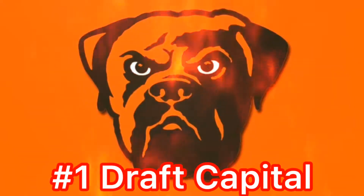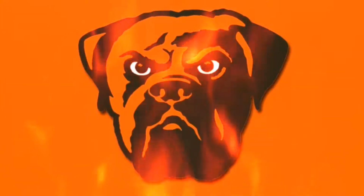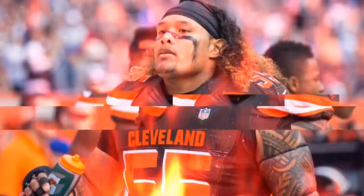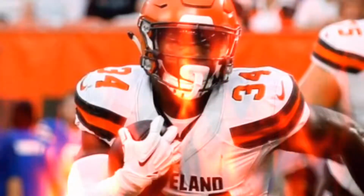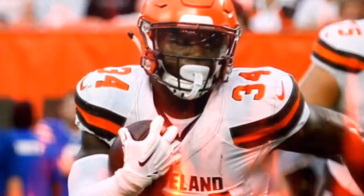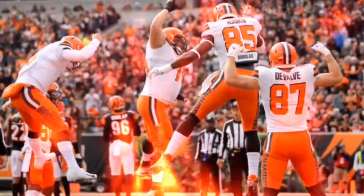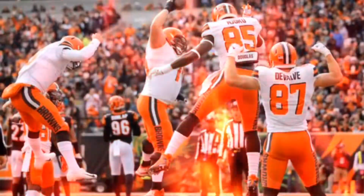First, it's draft capital. What's draft capital? Draft capital means we have multiple picks. We do have 2 number 3s and 3 number 5s from the Danny Shelton trade, the Josh Gordon trade, and the Carlos Hyde trade. And why is this important? Because it gives us the ammunition to move up and get a guy that we eye that may not slip to 17. Now, I don't see John Dorsey moving back at all.